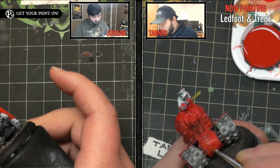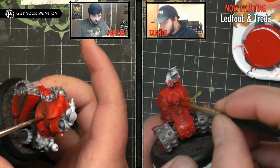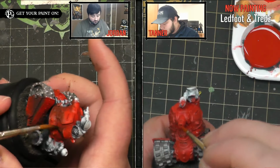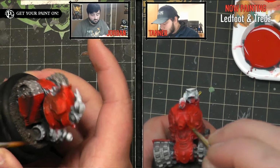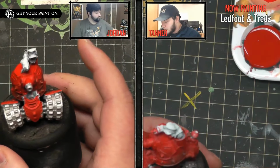Correct. I am personally in camp no paintbrush in the mouth ever. There are ways that you can do it without. And the more comfortable you get with two-brush blending, the easier that is. But I'm not even trying to be judgy. It's just not my thing.